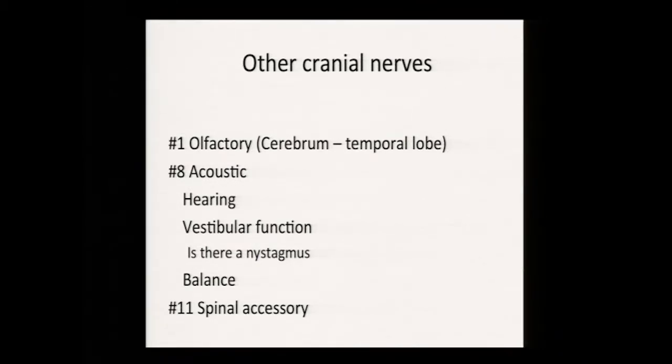Spinal accessory: everybody raise your shoulders for me like this. Stretch real good. Move your face this way. Move your face this way. I love to do this when I'm doing a physical exam because I get to do it several times a day if I'm doing a lot of physicals. That is your spinal accessory nerve, okay?